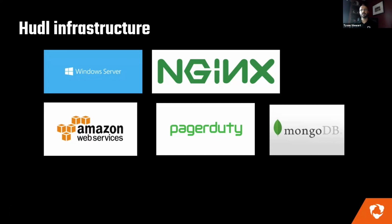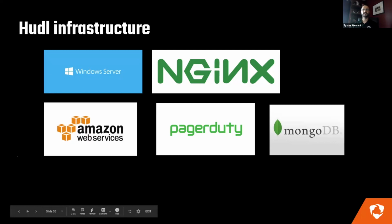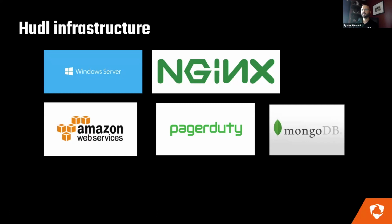From the beginning, since 2008, we've been with Amazon, and we've actually at this point built up some legacy that means that we have to actually try to move away from, which is a little bit new to us. We've used PagerDuty for a decade, and we invested pretty heavily in MongoDB around 2011. So we've been heavy users of it for a while too. Next slide.